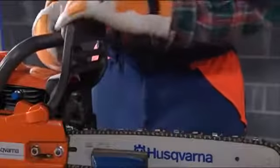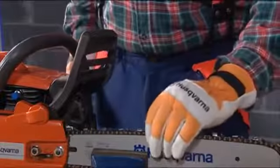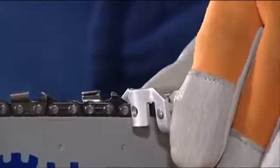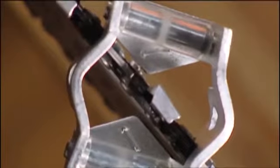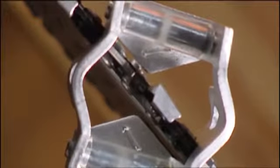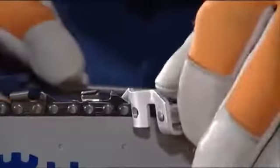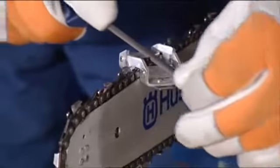Fix the saw in place, and lock the chain by activating the chain brake. Start with the cutting teeth. Place the file gauge on the chain with the arrows pointing towards the bar nose. Place the file at right angles to the rollers. File every second tooth with an even pushing stroke. Then turn the saw around and file the rest of the cutting teeth.